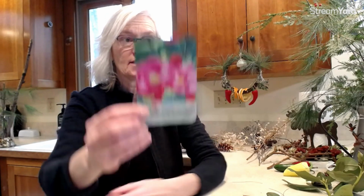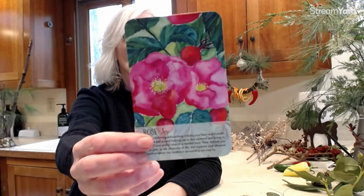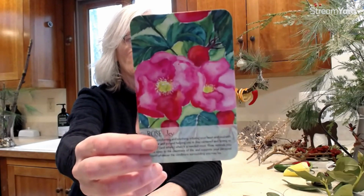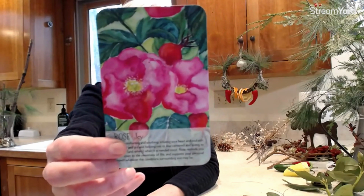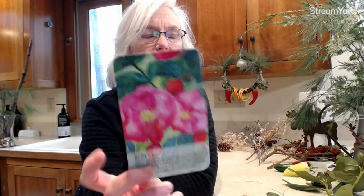So this is the card from Lisa Esterbrook's Soul Flower Plant Spirit Oracle deck. This is just the most gorgeous paintings. I highly recommend getting this deck. So this is her beautiful card, and let me read what it says. She's a flower essence practitioner, so a lot of hers has to do with the flower essence messages from these cards. And it says, the word for rose is joy.